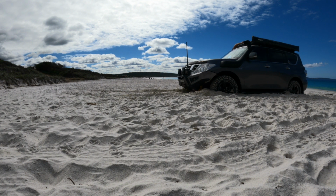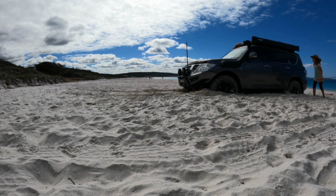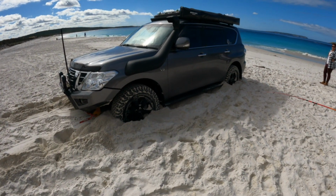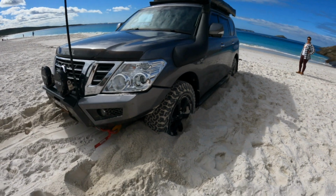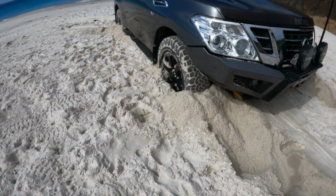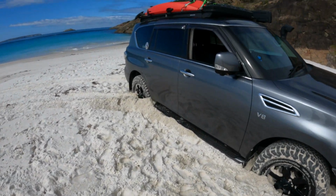No. Oh, bloody hell. What about amateur hour? You can't even get the max straps in there. Yes, you can. You'll work it out. All right, so the first attempt didn't go so well. And I think we're deeper. Time for max tracks.